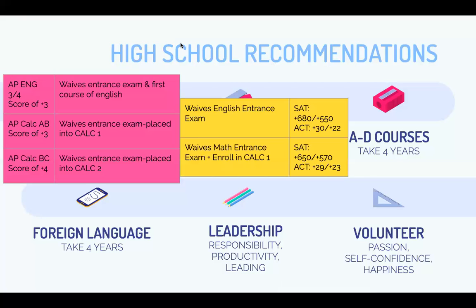So that's super important. Other than that, volunteer. It shows passion, self-confidence, happiness. There are studies that say that volunteering actually makes you a happier person. These universities want well-rounded people. They don't want only the smart people. They want people that know how to deal with other people, that know how to communicate, that will be successful, that have potential to be actually working adults in the work field.